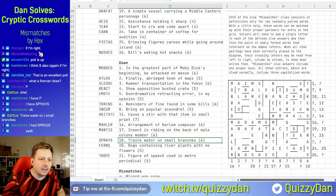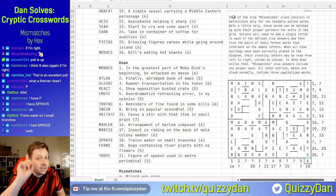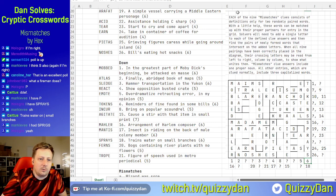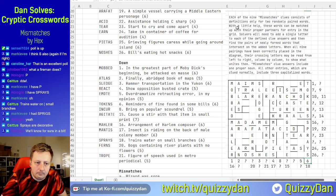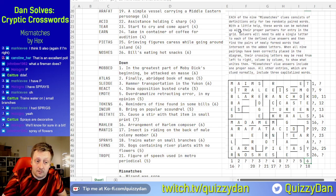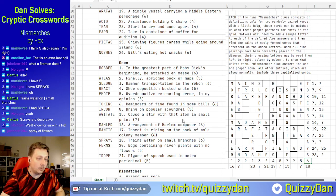Good. Okay. So we're now going to deal with the mismatches. Each of the nine, and there are nine now, mismatched clues, consist of definitions only for two randomly paired words. These words could be matched up with their proper partners, so they're not with their right partners, for entry in the grid. Solvers will need to add a single letter to each of the defined clue answers and then find the pairs of newly formed words that intersect on the added letters. So we're going to add an extra letter and they will intersect at that extra letter and we will get new words.